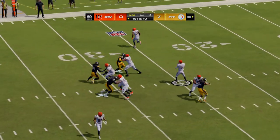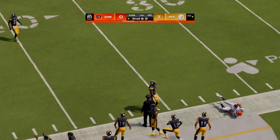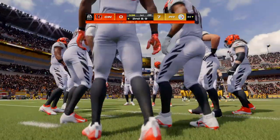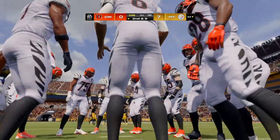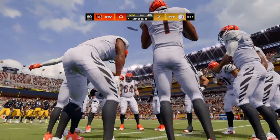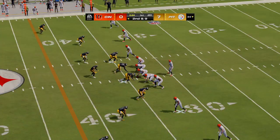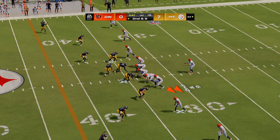On first and 10, Browning. Short throw to Smith. A minimal gain as we tick down inside of a minute remaining in the opening quarter. I like the thought process. I like the design, but I think he may have waited a little too long to spot his man, because if you're going to run that drag route, you've got to put it on him and let him turn upfield. Instead, he waits until his receiver's too close to the sideline and they don't get the yards after the catch.